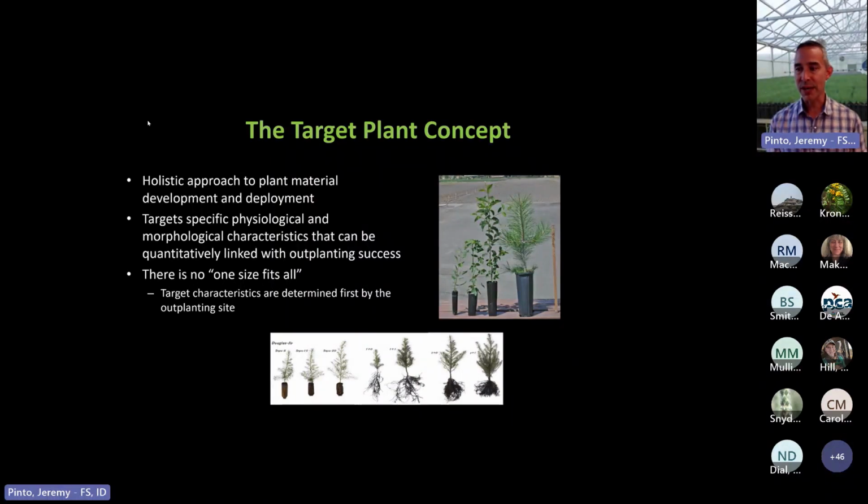Now, if I was in person and I could see all of you right now, I'd like to interact and say, raise your hand if you have ever heard of the target plant concept. And unfortunately, there's no way I can tell. Maybe in the chat: yes, I know what it is, or no, I don't. The target plant concept is a really cool... Oh, I see a hand wave in the bottom. Cool, Pete, the guest. All right, good job.